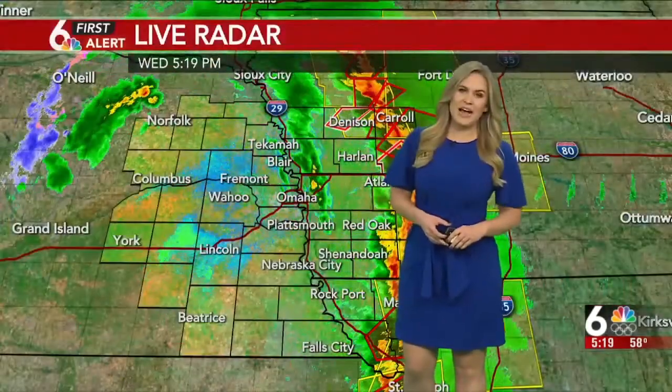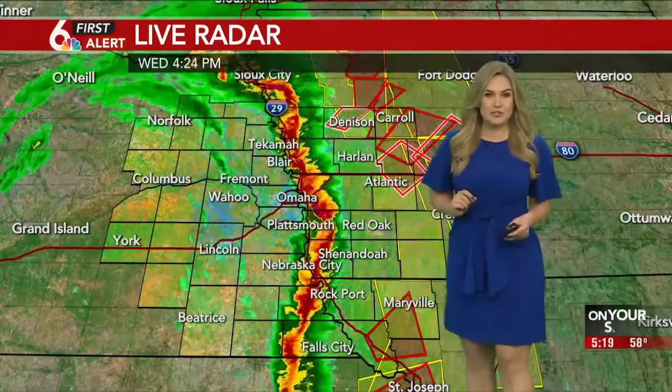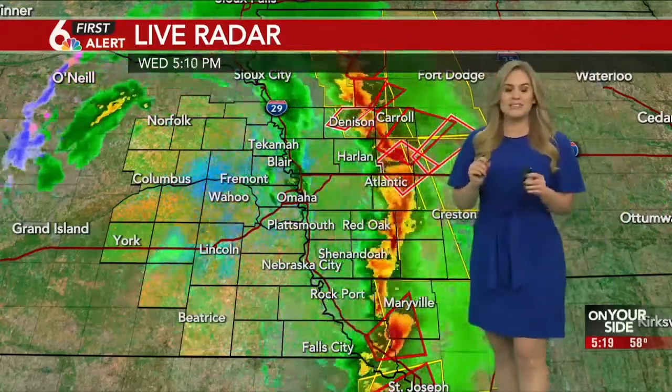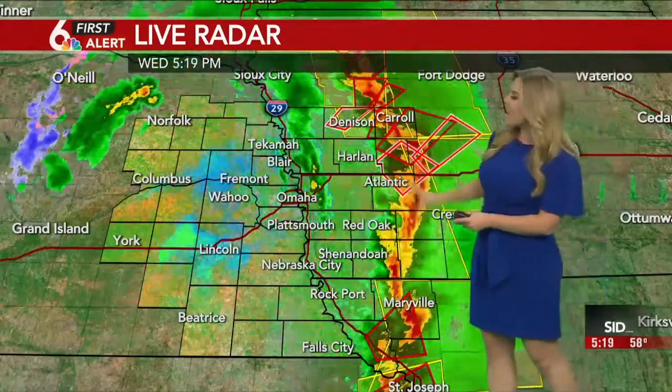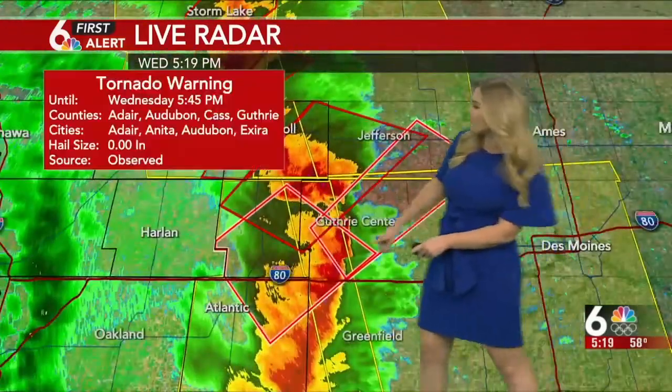Well, we're continuing to track this line of strong thunderstorms out there tonight. It's moving through western Iowa and should be exiting the coverage area very shortly. But as it does so, it is holding on to its strength. We still have severe thunderstorm warnings issued along this entire line, as well as a few areas that are dealing with active tornado warnings. This one I want to highlight here.